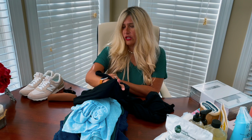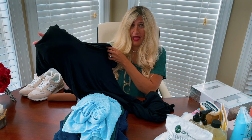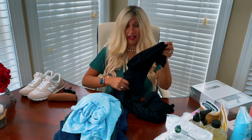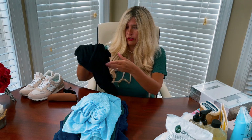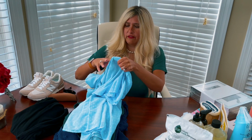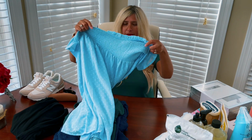And the brand is called Huskery, and I just happened to find it and I thought I would try it, and I have loved it. It's so comfortable.